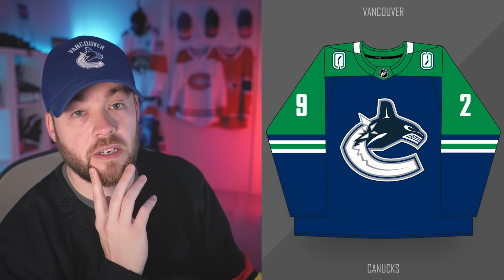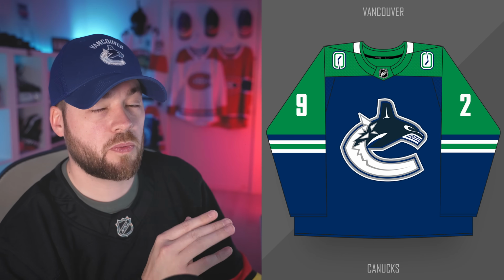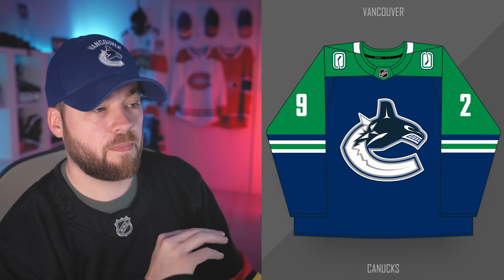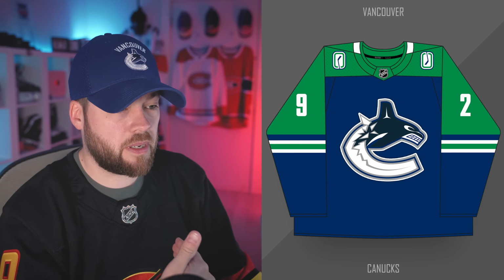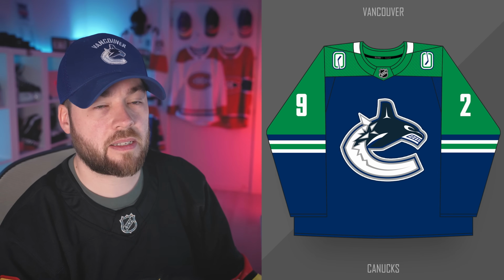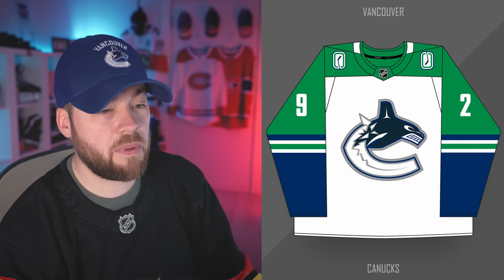So one big change, a small change here. And now we have to do the inverse. We need to see what the inverse looks like as an away jersey. So this one I wanted to do very simple. I didn't want to put blue shoulders and a little bit of green in the striping and then white. I wanted to just keep the exact same jersey and just swap the blue out in the middle of the jersey for white. Keep the arms at the bottom blue.